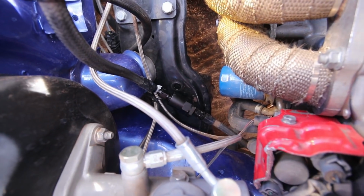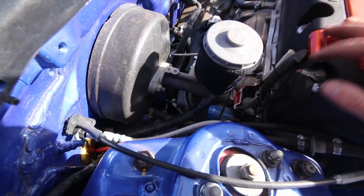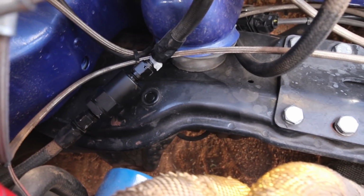Alright, got it back installed. I'm gonna fire it up real quick, make sure there ain't no leaks. I'll ignore the fan vibrating really loud, but it looks like we're good. Well, that's one little thing knocked out of the way.